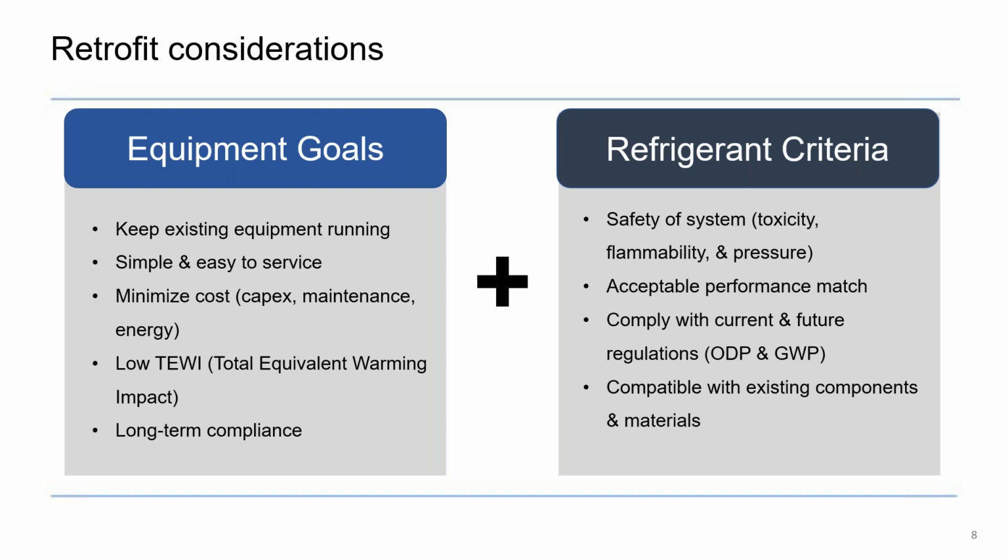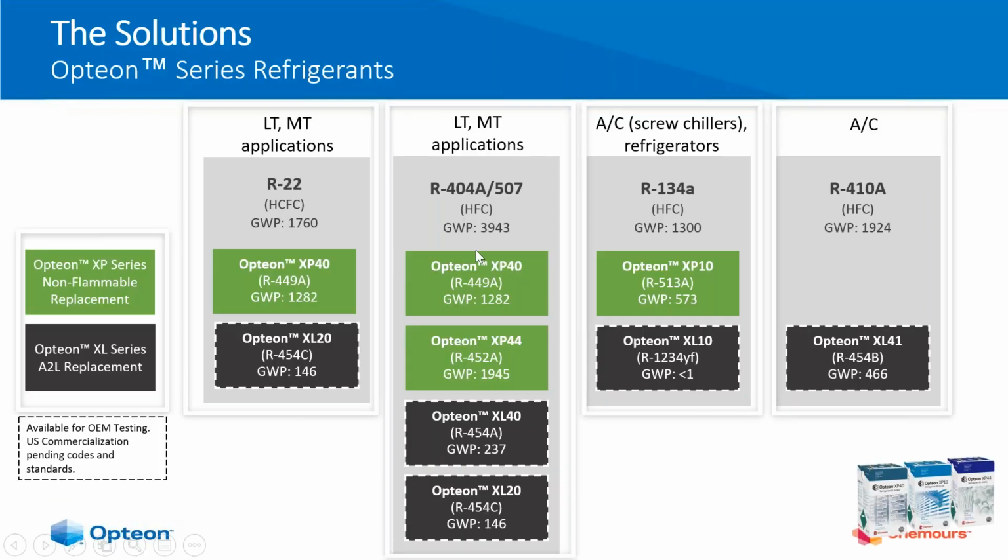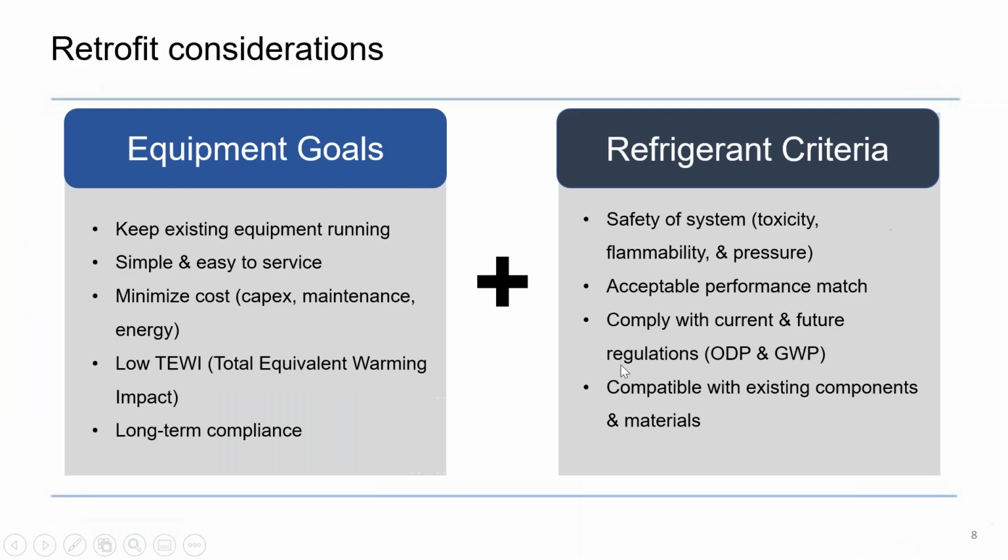On the refrigerant side of things, making sure that the refrigerant is safe. So the easiest way to think about that is if you're working with a HCFC refrigerant, that is going to be an A1 non-flammable, low toxicity refrigerant, and anything that you retrofit it with also needs that A1 rating. So the refrigerants we talked about here in the green boxes, they all have that A1 rating, and they have the same safety as the HFCs or the HCFCs that you would be retrofitting to.